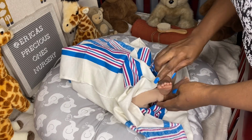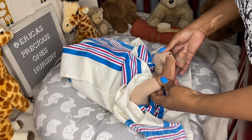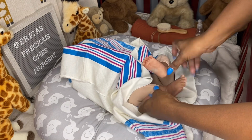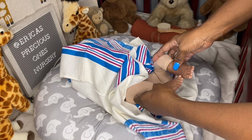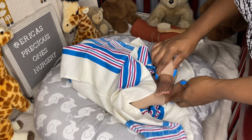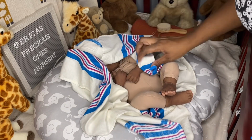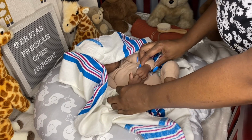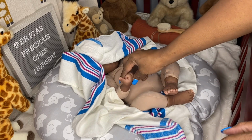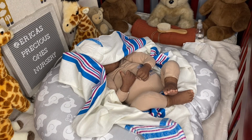So these are the adorable little feet. I love this baby's little feet. So that's the feet. And of course, somebody's calling me as soon as I start recording. Why does that always happen? So that's the feet. Then we have the hands. And this baby has this nice thumb stretched out so that he or she can suck his or her thumb.